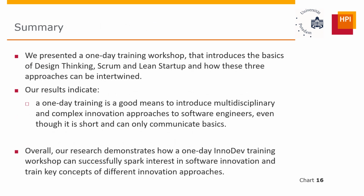So to summarize, we presented a 1-day training workshop that introduces the basics of design thinking, Scrum, and Lean Startup, and how these 2 approaches can be intertwined following the InnoDev approach. Our results indicate that this 1-day training is a good means to introduce a multidisciplinary and complex innovation approach to software engineers, even though it is quite short and can only communicate basics.